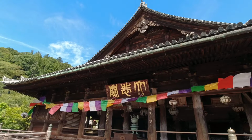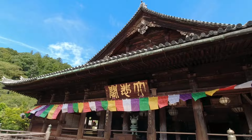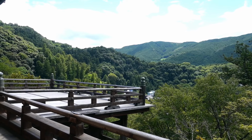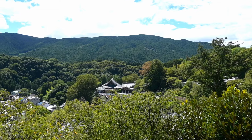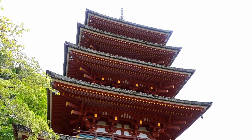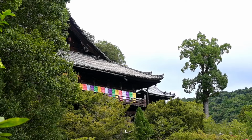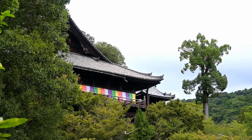And actually, I think Hasedera is just as impressive as any temple you'll find in Kyoto. But being set deep in the heart of Nara Prefecture, you're less likely to find the place overcrowded and more likely to enjoy the peace and tranquility of this mountainside sanctuary. It's possibly the perfect way to end this tour of West Japan before you head back into Osaka.